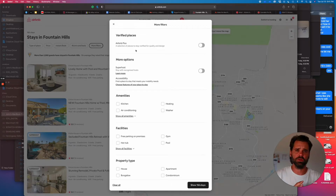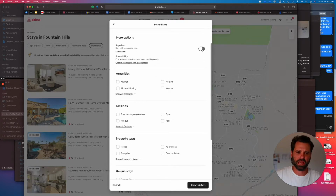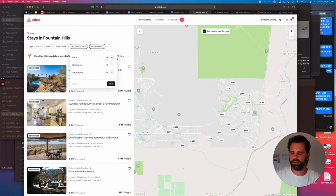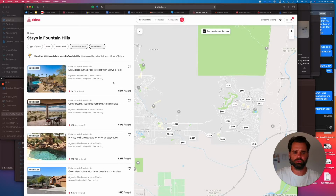So what I'm trying to do is narrow it down for my competition. I'm trying to search as close as I can to that neighborhood and the type of home that I'm looking to purchase. So I know I'm going to end up being a superhost, so let's just go ahead and look at superhost. I'm looking for a house. And then I want to look at the rooms. So I said it was a 3-bedroom, then I want to type in the bedrooms. So 3 bedrooms and 2 baths. So now I'm pretty close to my area and what things are ranked for.